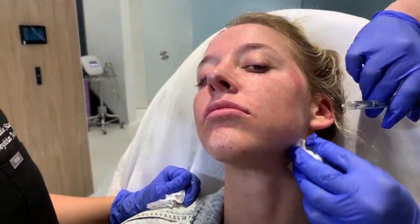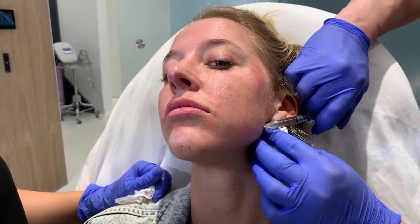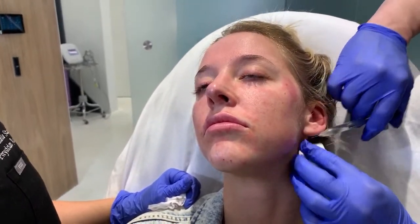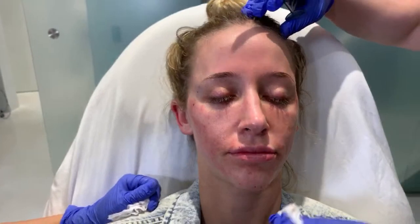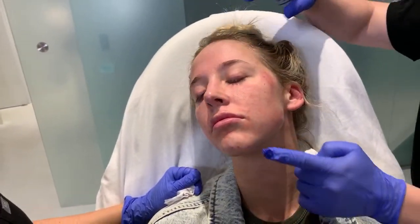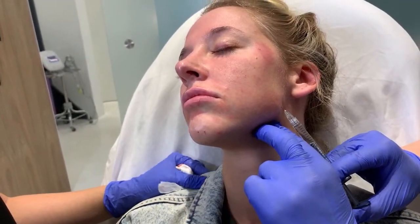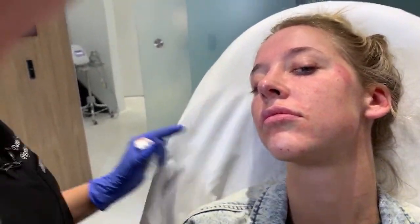What gauge cannula do you use? Well, she just used a 27 gauge, which is really good for the under eye. Here we're doing a needle. Okay, so now look straight for a second. Look up for a second. Turn a little bit this way. Perfect. So now you can see the 90-degree angle is much more defined. Even a little bit more right there would be good. Just a little. Okay, so now let's go to the other side.